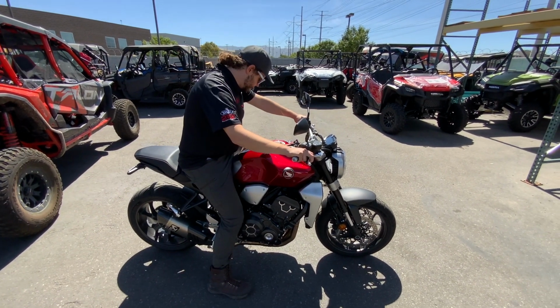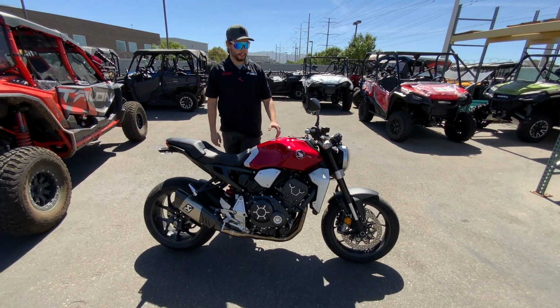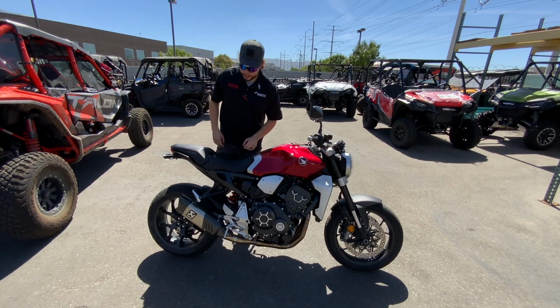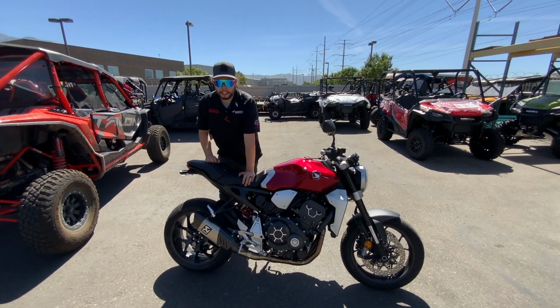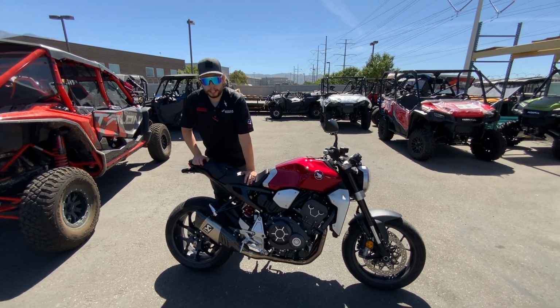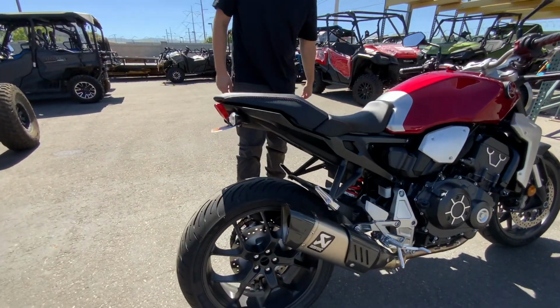And it's just a stunning bike, too. You've got some really high-end features on this thing, like that beautiful painted tank, as well as the single-sided swing arm. That's something that not a lot of bikes have, and it's the only bike in Honda's lineup right now that has a single-sided swing arm.